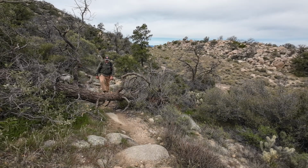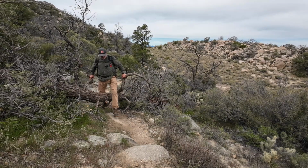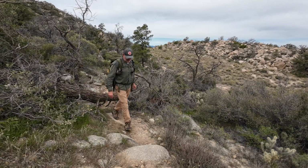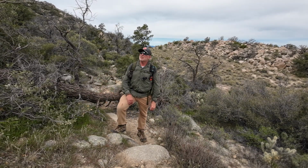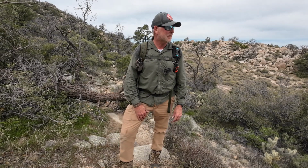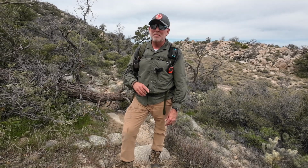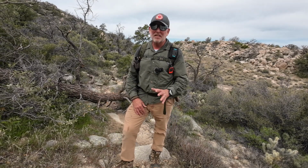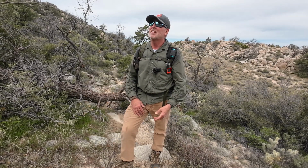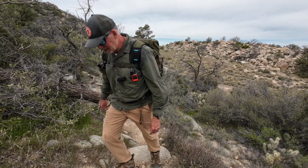You know, I'm looking forward to getting up to the top here because I've got some lunch and I've got a beer. I might not have a beer, but I have some coffee fixings. I want to take a good long break, good half hour at least. Give me something to eat. I haven't had anything to drink since I left the trailhead, so I'm getting thirsty. I'm not too far from the top though. I got plenty of water, so I'll rehydrate once I get up there.